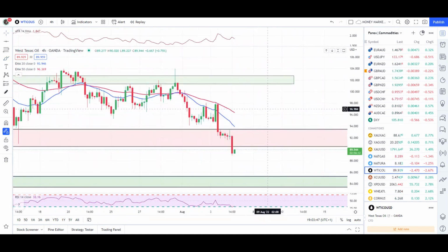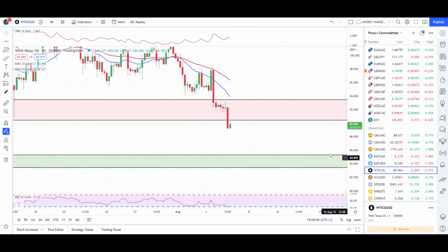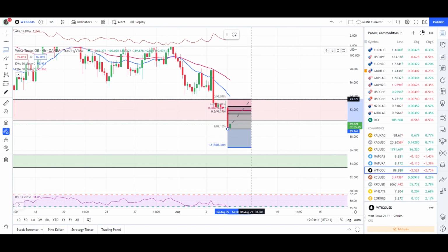As you can see, we did not get any reason to enter. That's why I always look for a signal to enter my trades, like engulfers, pin bars, or a 382 candle. We did not get any of them. Instead, the market keeps on pushing down at this point. Now we can use this zone as a trend continuation zone, and that is a 50% retracement, which is 91.336.